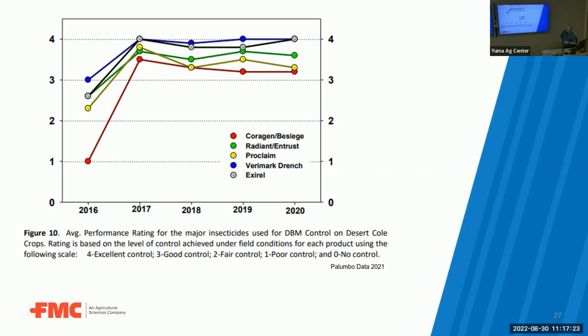But you can see at the top of the list, where you apply Verimark as a drench in the greenhouse, it's a top performer, and then Exeral has also done a really good job. So I thought this was pretty good, positive feedback for what we were up against, I guess, with Coragen. But if you look at all the products in this chart, they're all performing good or above good, right? So they're better than good. What that means, we do have good products in the marketplace that you can rotate to when you need to, and that's an important thing.